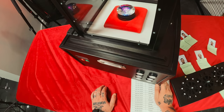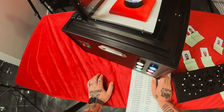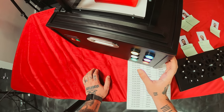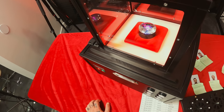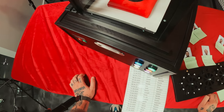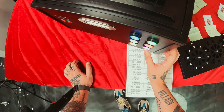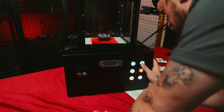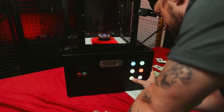Okay, hold on. Let me try again. Red, purple, yellow, blue. Let's go. White, purple, red, blue, green, yellow, blue. White, purple, yellow, blue, green, purple, yellow.